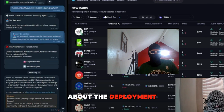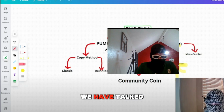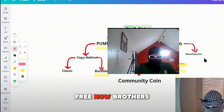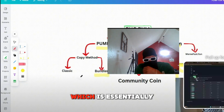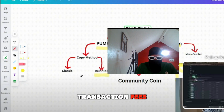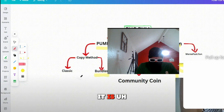If you have any questions about the deploy on Vortex bot, you can ask us in our Discord. It is linked in our bio. We have talked about the pump fun method with the Vortex bundle, guys. It's the best one. It is free. So that is essentially the Vortex bundler, right? And that's the one I was talking about, which has 0.8% in transaction fees. We know about the cons, so I don't gotta explain them over and over again. But it is what it is.